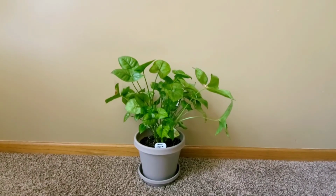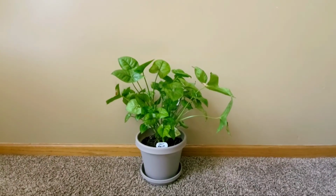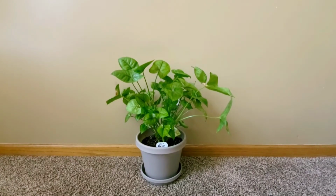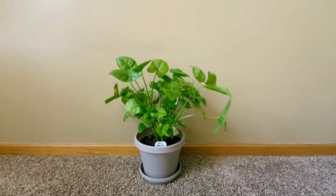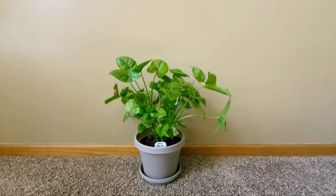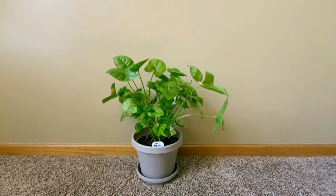Rule of thumb with most plants is the tighter the pot, the better. It really is. It's just that sometimes you feel like they might have outgrown that pot, but they don't really agree with that assumption. So they will react and they will let you know.